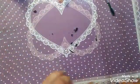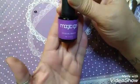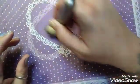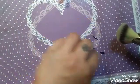Well, there you've seen it for yourself here, folks. Magic Gel UV LED Gel Remover does work. Just buff the shine off. That's all you gotta do. Don't forget like I did. So, see.